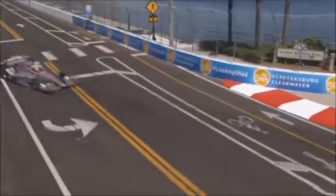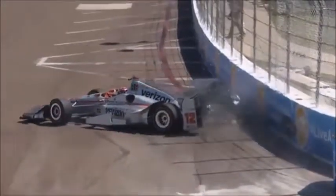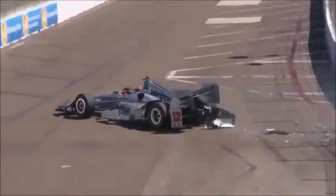And is that turn 10, Mark? Yep, that's turn 10, and he got to the bottom, and the grip just went away on the race car, and he kind of made a glancing blow on the right rear.